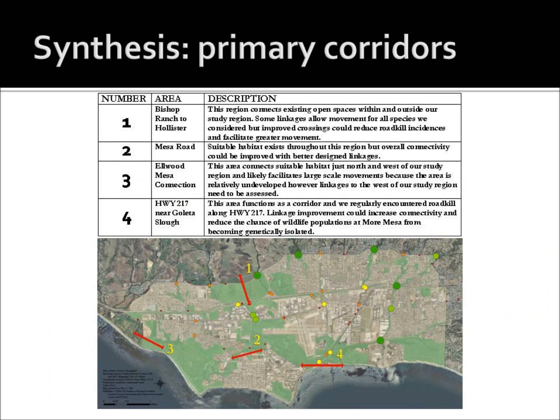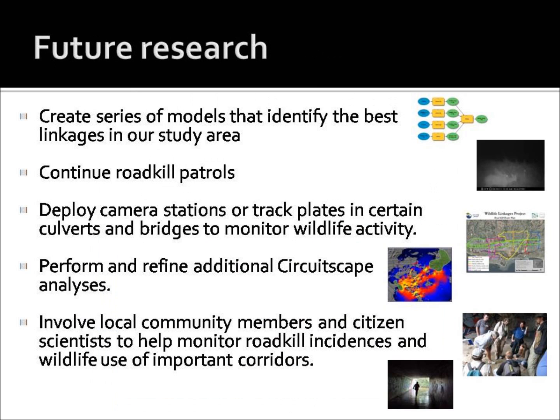And this is our last map I think I'm going to show you, but with our analysis we identified these four major landscape scale linkages. So the first one is that Bishop's Ranch connection. The second one is here along Mesa Road going into Cola Point. Fourth one is along the east entrance, and then this final one moving in and out of Elwood Mesa.